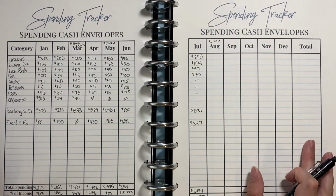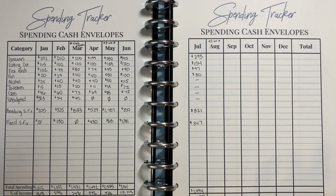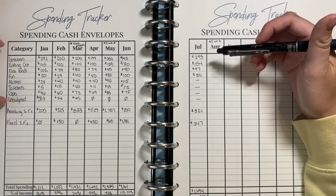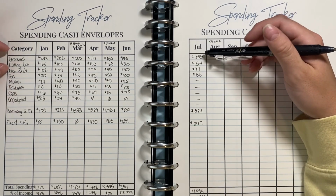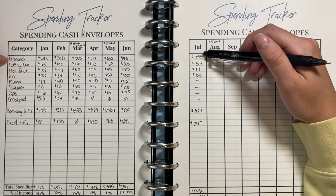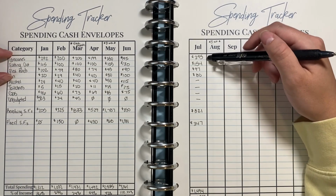My spending tracker is similar, except I track the spending in different categories. So the hard thing is that a lot of my spending categories did change. So I'm just accounting for these first four. My categories right now are groceries, going out, spending, and fun. So I'm only going to track those top four for now.